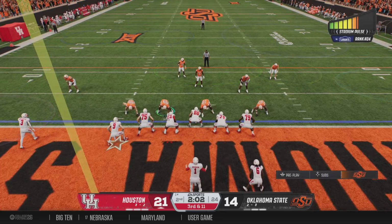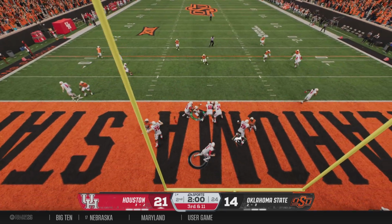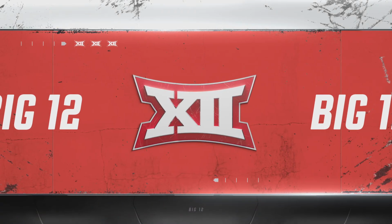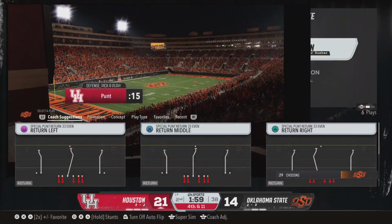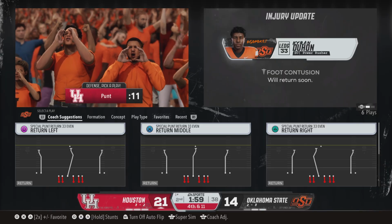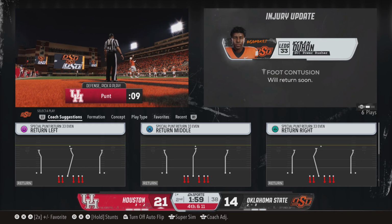3rd and long from inside their own 20. From the gun, wants to pass. Just not quite able to make the connection. It's incomplete. We've reached the 2-minute timeout. We've got a tight one, and they'll try to build on the lead before going to the locker room.